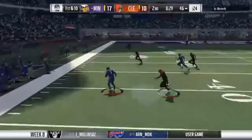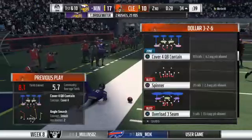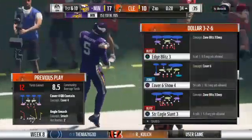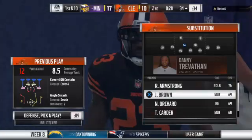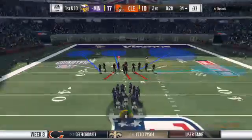Being chased out left. A nifty bit of scrambling there. 12 yards, 1st down. That was an excellent job of recognizing the situation. His first read wasn't there. Heck, his second read wasn't there. But he bought himself a little extra time scrambling out of the pocket, got to the sticks, and picked up the 1st down. Fresh set of downs here.